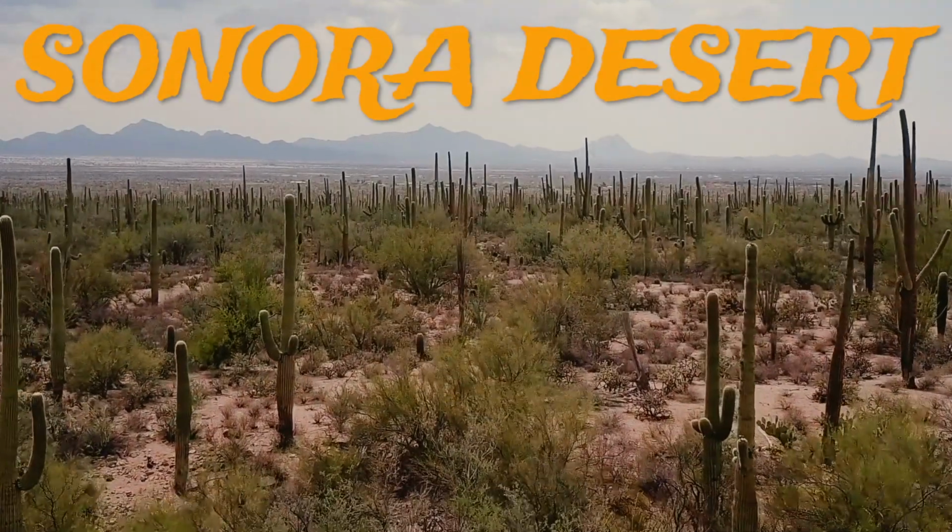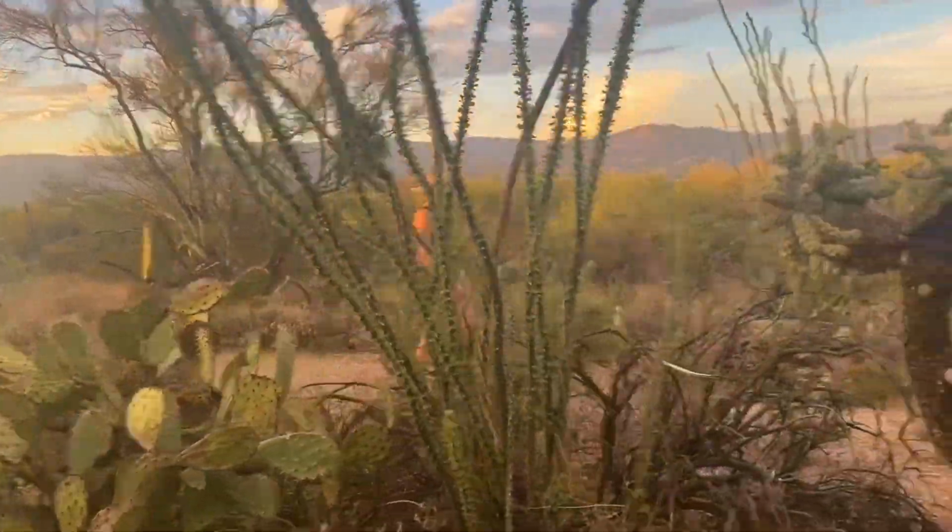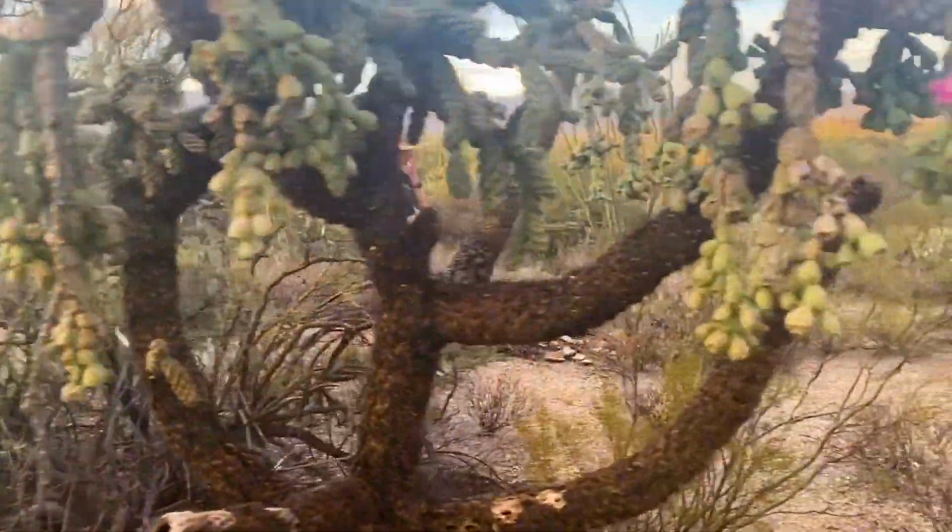Now that the temperatures have dropped to only 98 degrees and the sun is starting to set, let's head into the wilderness to see what we can find.